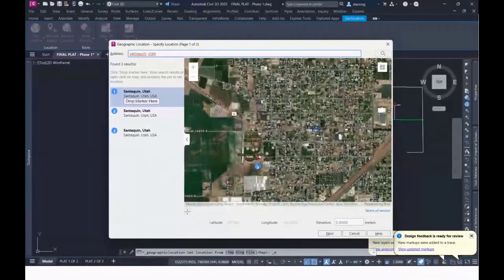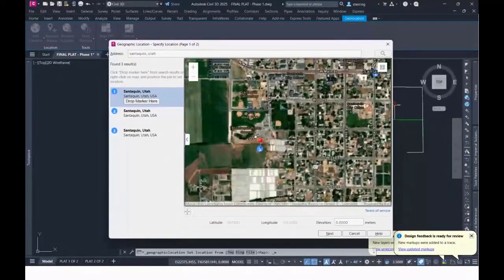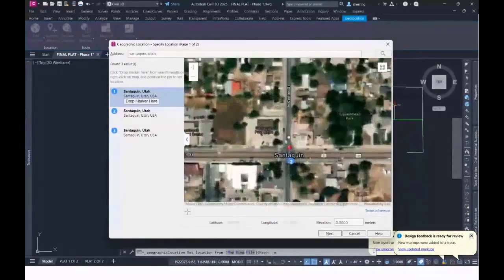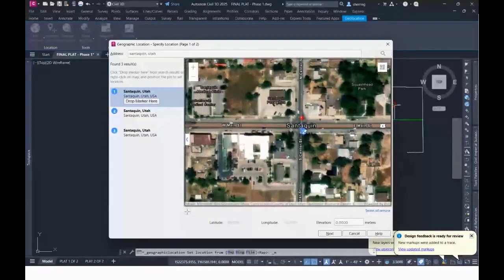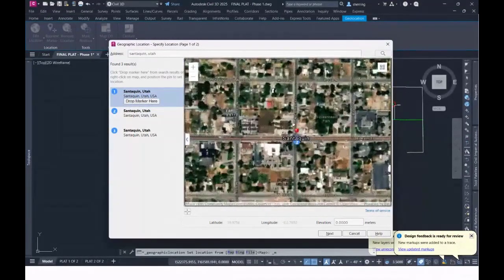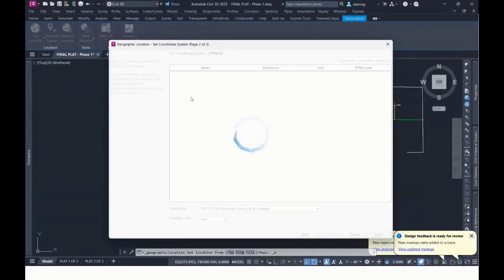Let's just imagine this project was actually right here. So you can move this. If you have like a found corner or something, you can drop this point in and move it around. You move this pin to a known corner, a fence, or something that you can see, to get it close. Then you just hit next.